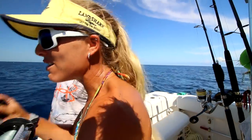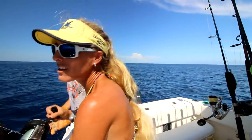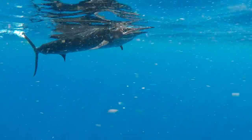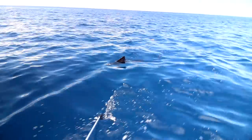Yes, it's how we do it. We've already broken the summertime skunk. Wintertime, all the time. Two mahi, and you're going to get the sailfish in. And it's only 3:30. Maybe we should go to the sandbar and go swimming after this. Yeah, we gotta catch some more fish though. Yeah, of course. Right here. Oh, you got it? Take it. All right.